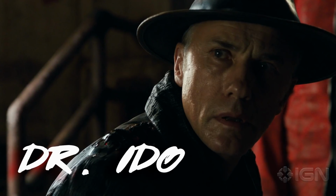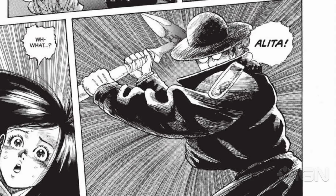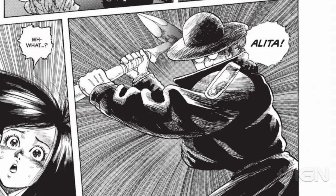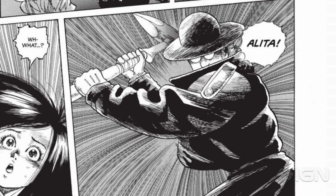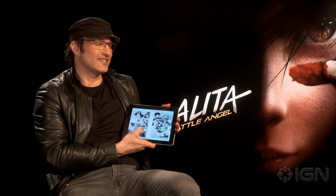There's just so much dynamic feeling in this. You try to capture that in the movie. Look at the power of him swinging that thing. I don't even think Christoph ever really saw this frame, but he was already doing it just by me directing him, because this was in my head.